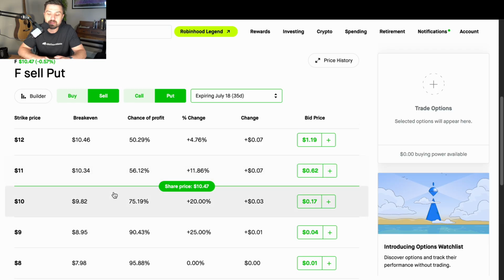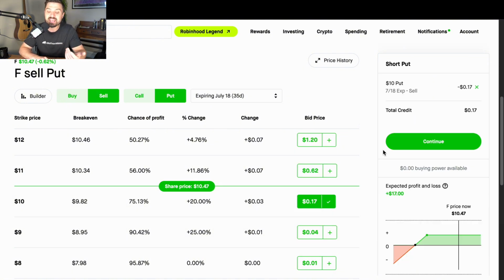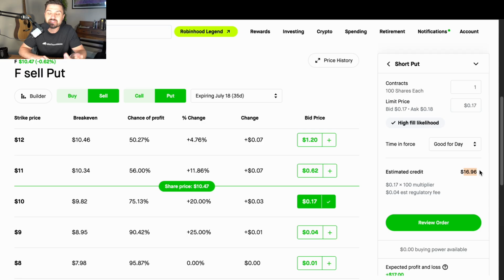In this educational example, I'm just going to say the 10s, right? I'm comfortable owning Ford that's trading around $10.50 right now. In 35 days, if it's trading at $10, right, in 35 days, I'm comfortable purchasing 100 shares. Now, for me saying that, I would collect $17 from an options buyer, all right?